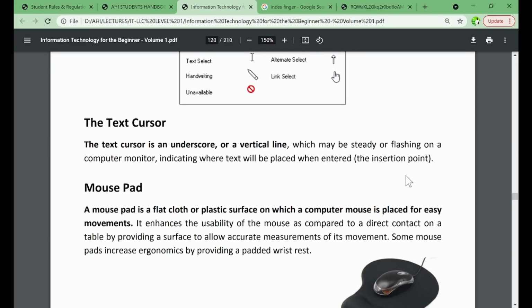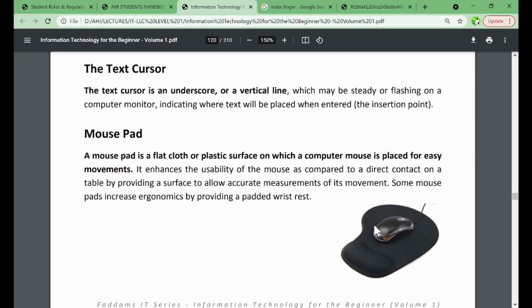We also have a mouse pad. A mouse pad is a flat cloth or plastic surface on which a computer mouse is placed for easy movement. It enhances the usability of the mouse as compared to direct contact on a table by providing a surface to allow accurate measurement of its movement. Some mouse pads increase ergonomics by providing a padded rest. So like this one, it has a rest here that will help you rest your hand, so it increases ergonomics.